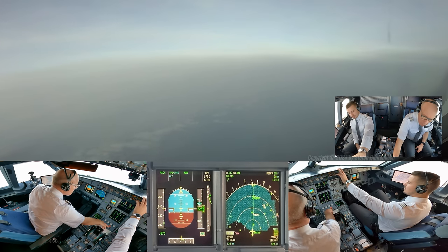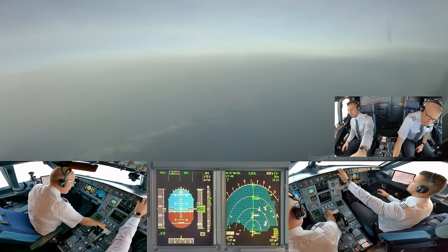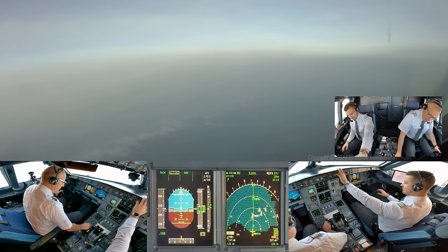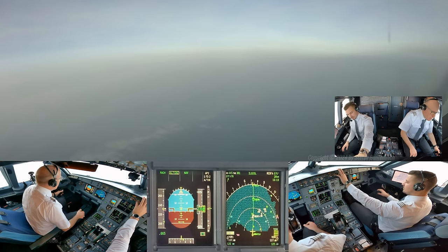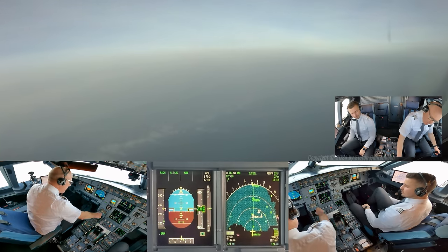Sumo 1 Charlie, London City. Baltic 6, Bravo Lima, speed 280 knots. Tikas is below, thank you. 280 knots. So everything fine, all systems are looking good. Yankee, contact Maastricht 135.960. 135.960, Eurowings 7 Papa Yankee. Have a good day, bye bye. Bye. So, just do a connection here.